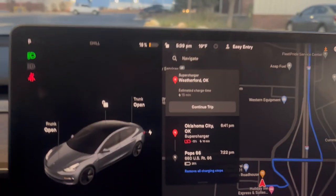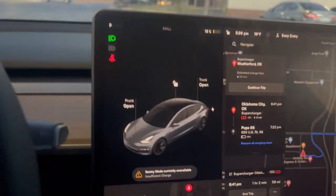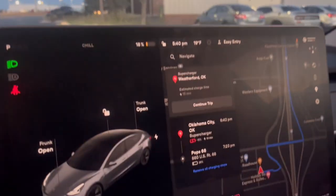Alright, we made it to Weatherford, Oklahoma, 18% battery left. We'll plug in for a little bit before we get to OKC. We got Lucille's here, but are you hungry? We can eat. Yeah, I don't really know. We'll walk in and check it out, but the plan was to eat, but I don't know. We'll just plug in and see what happens.